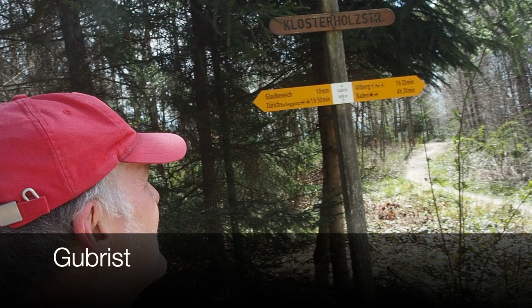Interesting. I'm currently on top of the Gubrist, which is a hill of 609 meters. Now, I'm sure if you're not living in or near Zurich, the word Gubrist doesn't mean a lot. However, it's one of the worst places for traffic jams around Zurich. So we stood here an umpteenth number of times. So it's good to stand on top of it one time.